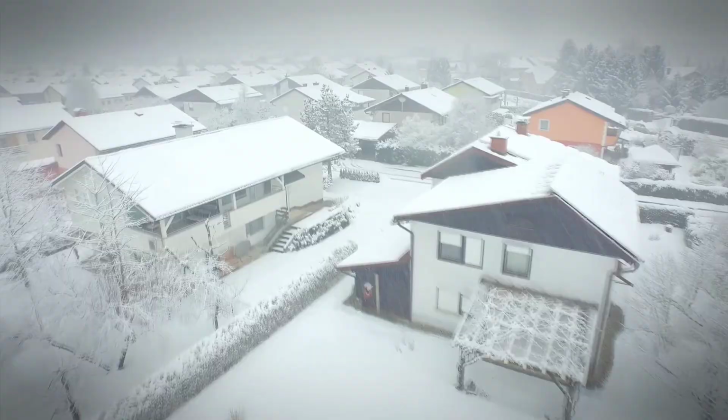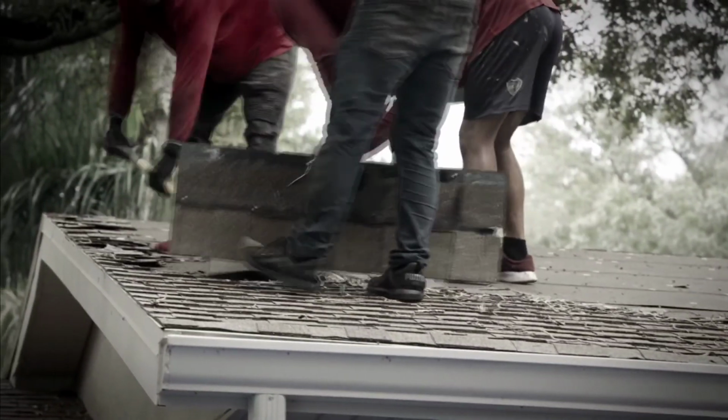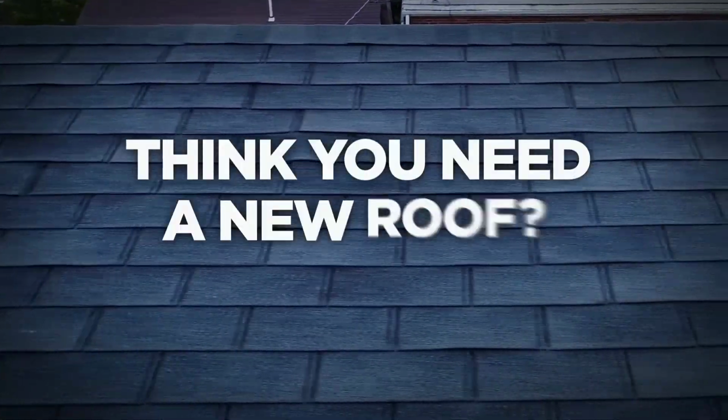The summer heat and winter cold turn your shingle roof into a brittle mess. Replacing it will cost you a fortune, and if this happens, it's even worse. Think you need a new roof?